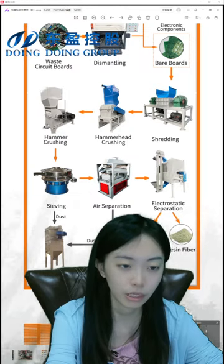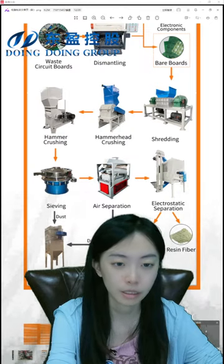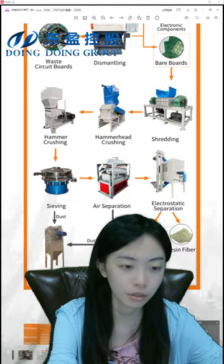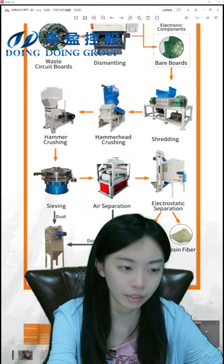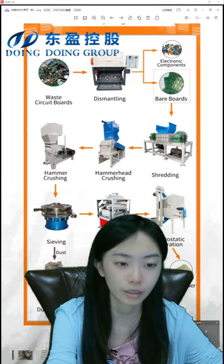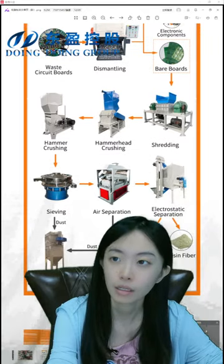You can have a comparison about this machine, this blade, because some of the equipment may be very cheap, but just no more than 1 year they need to be changed. Our machine's blade material is very good and very durable, and can be used for many years. And this is the first information, the first device.